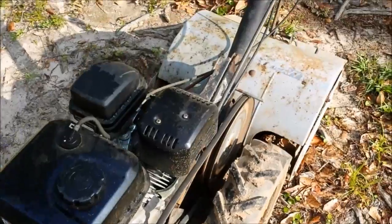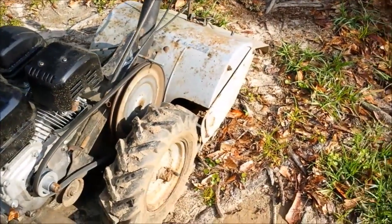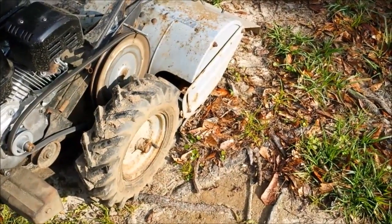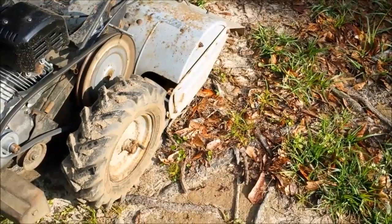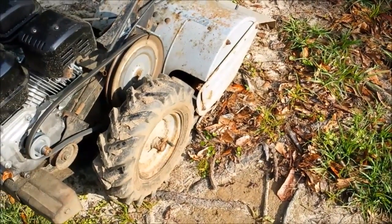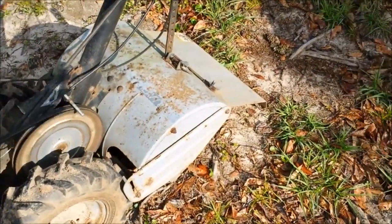The other tire's got a little bit of a slow leak, so it has to be aired up every couple months, or every month if you're actually using it. But I use it, then it sits for 5 or 6 months before it's used again. Or I'll use it, my brother-in-law will use it, then it'll sit for 5 months or so. The tines probably need to be sharpened, but it's been a good tiller.